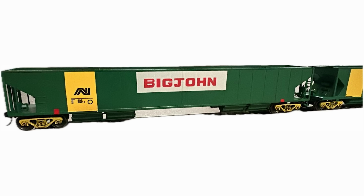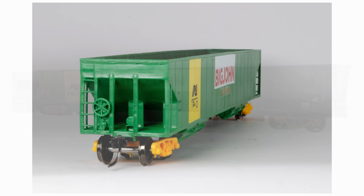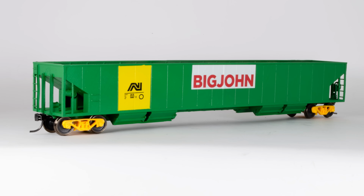Some minor work is needed to clean up the model due to artifacts being left behind from the 3D printing supports. Loads for this massive wagon are currently being worked on and will be available soon. But if you are interested in picking one up now, they are available on the Kandu Workshops.au website.